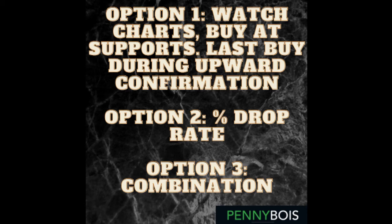So, for example, let's say that you choose a 10, 20, 30, 40% buy-in method with a drop percentage of 2%. This means that you start out with your first buy, and then every time that it drops 2%, you make your next buy. So with this 10, 20, 30, 40 example, if you're using $100 total, you would make a $10 buy. Then, when the stock drops 2%, you'll make a $20 buy. Then when it drops another 2%, you make a $30 buy. And when it drops another 2%, you make a $40 buy. Now you're in 100%, or $100, and you have a great average.